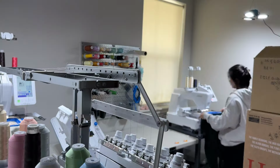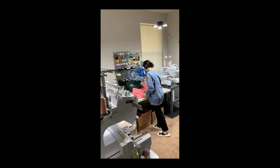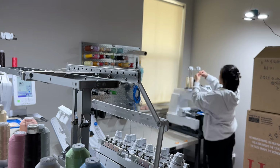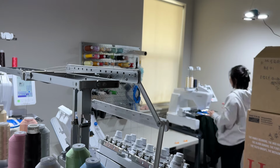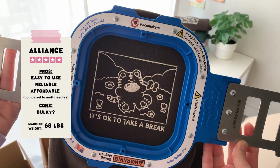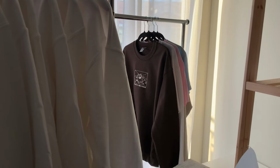We bought our embroidery machines brand new from authorized retailers listed on the official Baby Lock website and opted for the 1K extended warranty for each machine. Considering how much we use them and plan to continue using them, we didn't want to worry about extra maintenance costs down the line. For the single needle Baby Lock Alliance, we rate them a perfect 5 out of 5. They're honestly the best for simple designs that don't require frequent color changes.